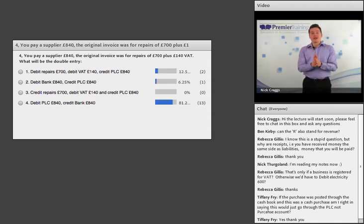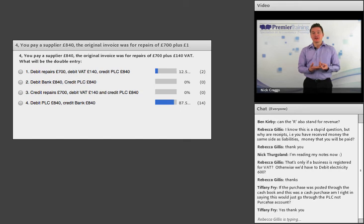Right, what we're going to do here, we're going to debit the PLC, because we don't owe our supplier £840 anymore. We've given them the money, so that will keep them quiet. And we're going to credit the bank, because we now no longer have £840. We don't recognise the repair and VAT, because we've already done that with the invoice. To do it again is just doubling it up. So although you're having two expenses, which would be good for tax purposes, and you're also claiming £140 of VAT back, again, HMRC wouldn't like that.